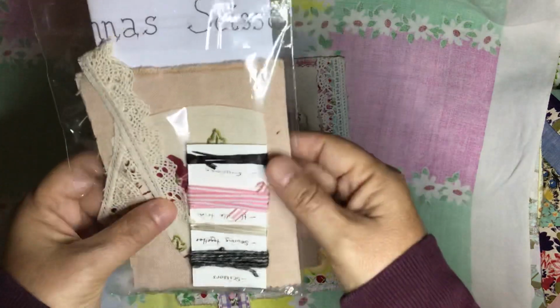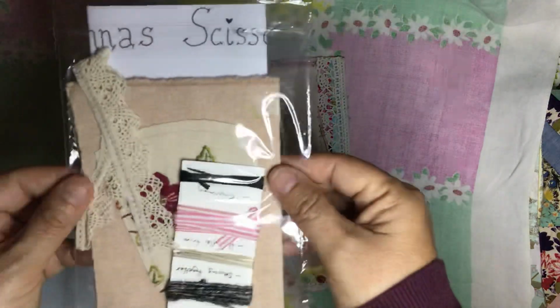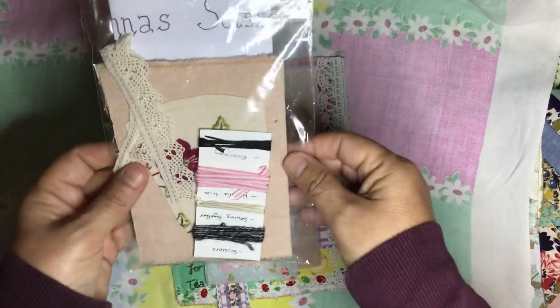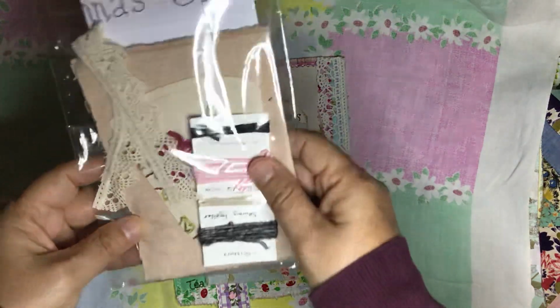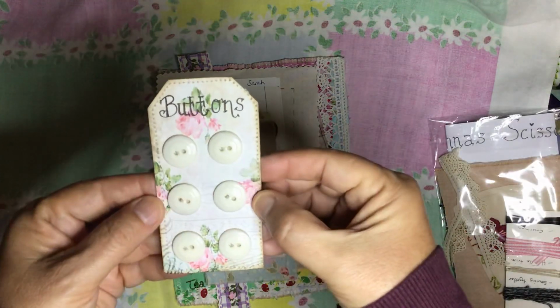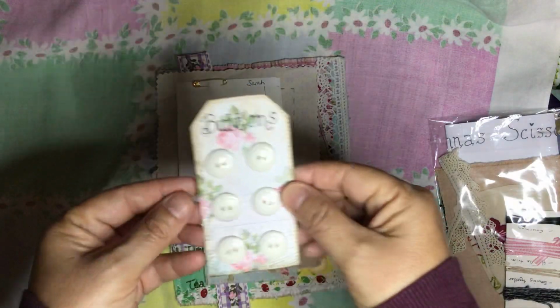So this here is a little kit for me to be able to make my own scissor case. Is that what you call it? I'm going to have to check on how to make that, because I'm not sure. I kind of get the idea, but I'm going to have to work out how to make it. So it's got all the layers I need and the fabrics, and then some beautiful things to embellish with. So that'll be a fun project to do, and some gorgeous buttons. And that would make a fantastic journaling card as well.